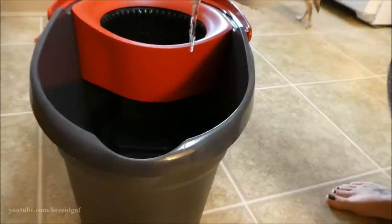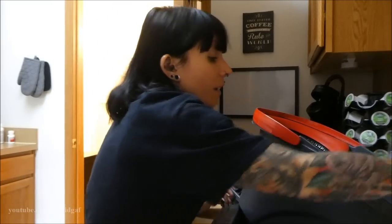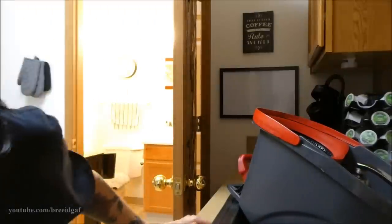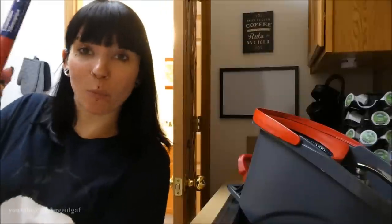It kills germs, bacteria, cleans up any messes really easily. Sorry if this footage is really shaky. And I just kind of eyeball it because I've been doing this for so long. I have insanely hot water in this apartment, so I'm just gonna turn it on as hot as it goes and just fill it up with hot water, and then we'll get to mopping. And then I will feel better because my floors won't be gross.